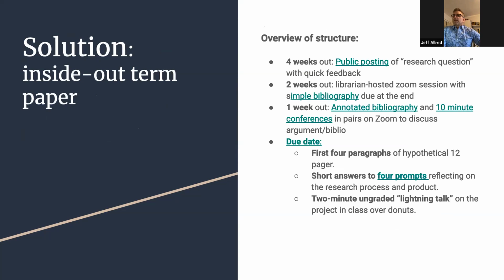So the solution to all this was what we might think of as an exploded research blueprint, or an inside out kind of term paper, or a deliberately unfinished paper. So the assignment is to write the first 4 paragraphs of what you imagine to be this notional 12 to 15 page paper that will never be written. And so the emphasis is not so much on this final product, which is deliberately unfinished, and that really freaks students out. They don't know what to do with it on the front end, especially. So all the energy goes into the stages to get to that point.